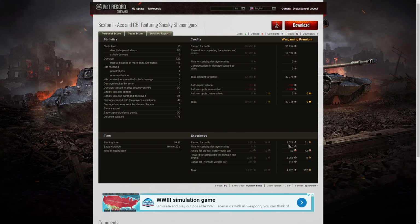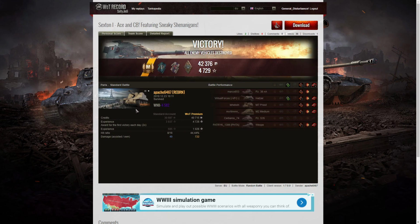He also earned 1,027 XP, times 2 for the first victory of the day, 2,056 for the holiday ops, and 617 for this being a premium vehicle. Took away 4,728 experience points altogether. So he's certainly got the handle on the Sexton one, which is actually quite an enjoyable Arty. It's not, like most people think, way OP. It is just fun, really. It's much more fun than the Sexton 2.